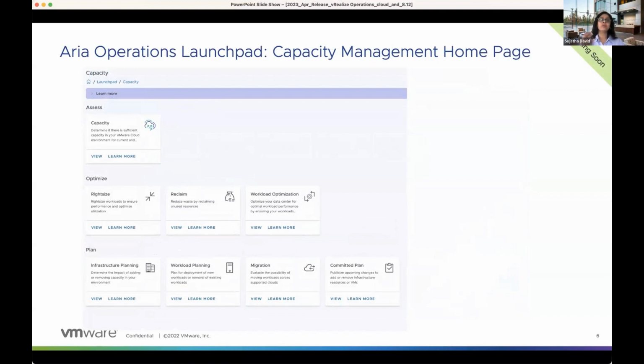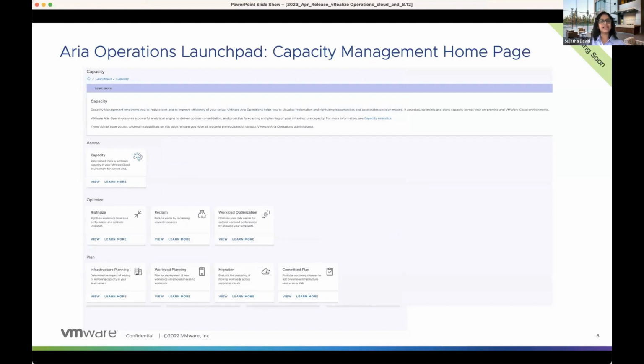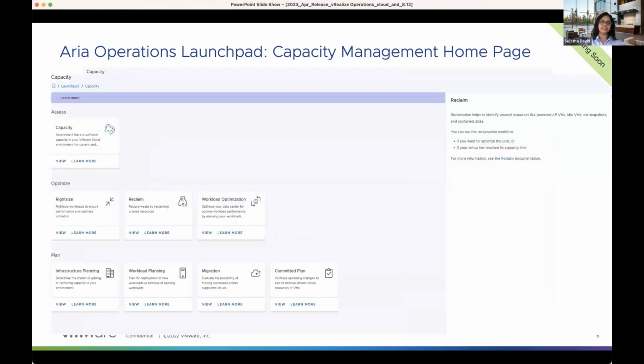So if you're focused on reclaiming, you have a ton of sprawl, you want to go back and start reclaiming, you can click on the learn more, and it will tell you everything about it. What is that about? How do you get started? And step-by-step instructions. And you can go to the documentation from there. You can go to tutorials from there. So within the application, there's more information on how you can get started with any of these use cases.